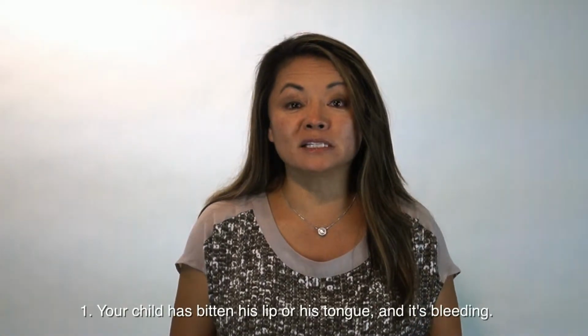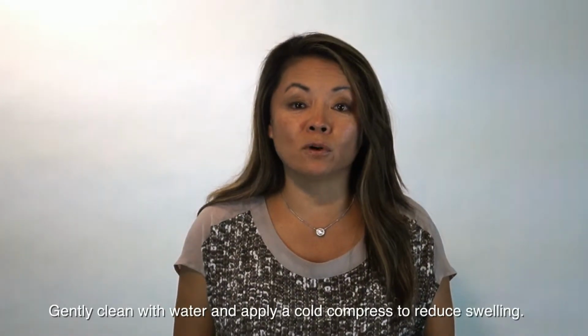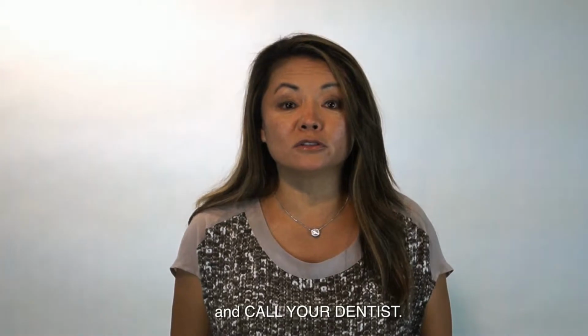Here are a few common dental emergencies and some tips on what to do. 1. Your child has bitten his lip or tongue severely enough to cause bleeding. You want to clean the area gently with water and use a cold compress to reduce swelling. Give your dentist a call to determine how serious it is.